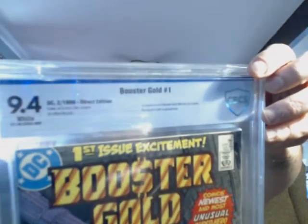The bare minimum I wanted for this book, because it's a 1986 book, so you figure, if you didn't get a high grade, it's not going to be worth grading. So the bare minimum I wanted for this one was a 9.4, and of course I get a 9.4. That's Booster Gold number 1, the first appearance of Booster Gold. Pretty nice book. I thought that would get higher. Having them press it or not press it is in question now, because I really thought these would be higher grade.